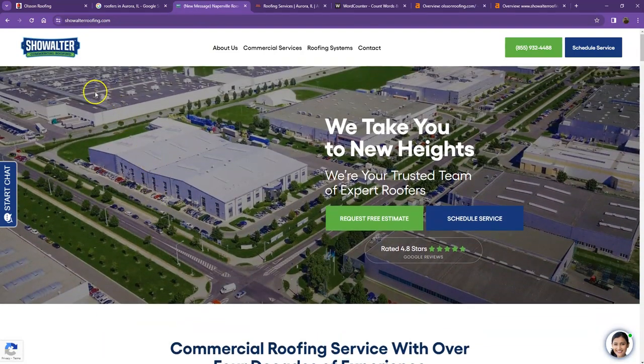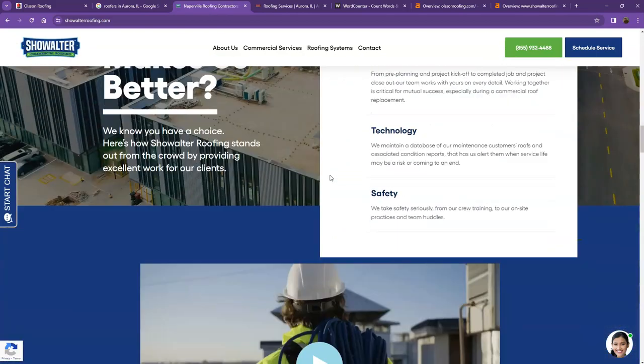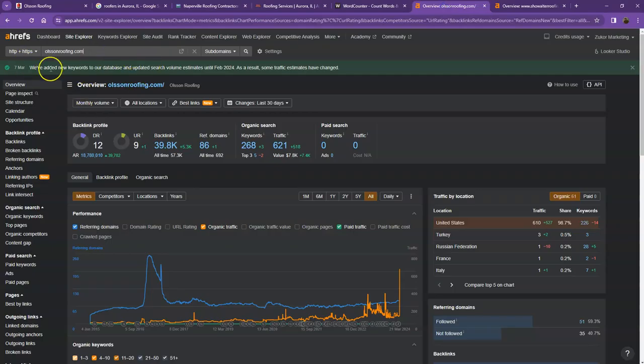Looking at their website, they also have their logo at the top and their call to action. They also have good photos and a good amount of content as well. Let's dig deeper with the numbers instead. So we have here Ahrefs, one of the paid tools that we use to get more information on the back end of your website. We'll talk more about the numbers, so let's start off with DR. This is the level of trust that Google has in your website, and UR is the strength of your website.